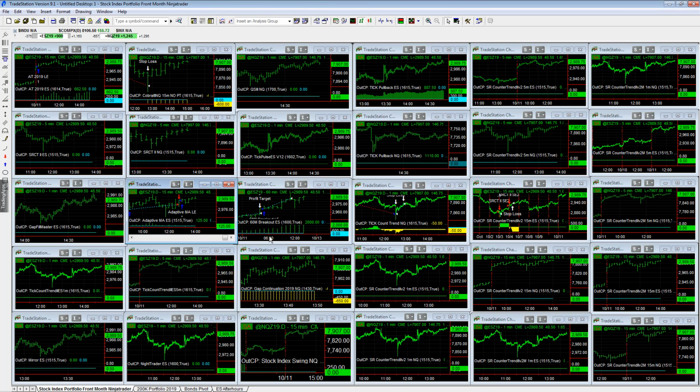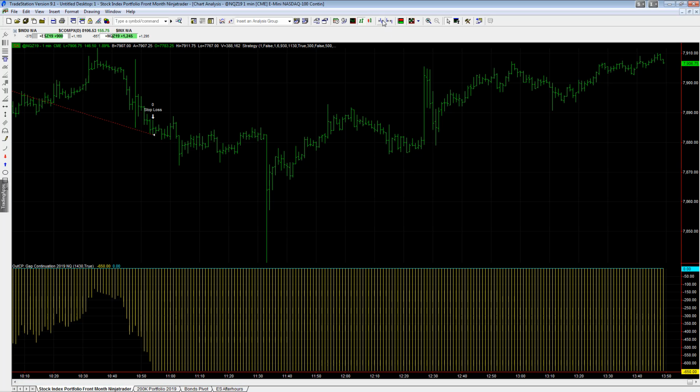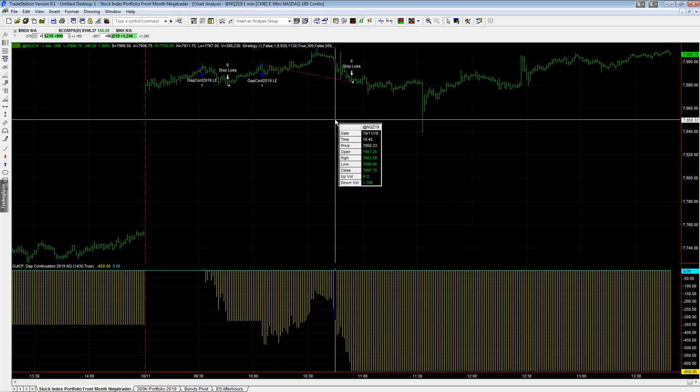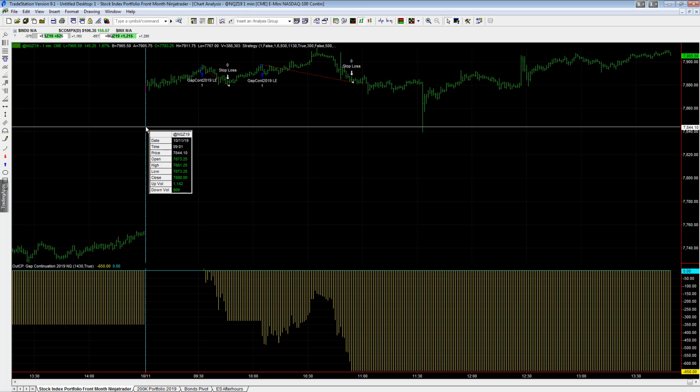What else is trading today? Gap continuation. See, this is a strategy. I like strategies with big stop losses and small stop losses, but this is an example of a strategy that got stopped out twice because the stop loss is only 15 points. So many spiky moves, and if you're looking at this on a custom session, this doesn't start until 9 o'clock.